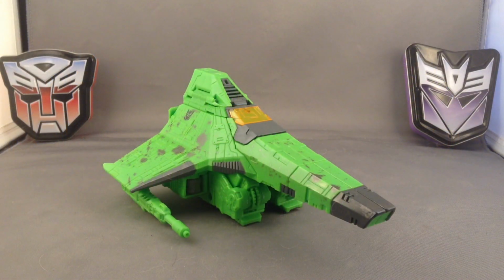And here we have Acid Storm in his Tetrajet vehicle mode, which again is very reminiscent of the episode Divide and Conquer, where we actually did get to see the Rainmakers in a brief scene where they were trying to stop Ironhide, Trailbreaker, Bluestreak, and Bumblebee from coming back from Cybertron with the Cosmotron for Optimus Prime, because he was almost dying again.